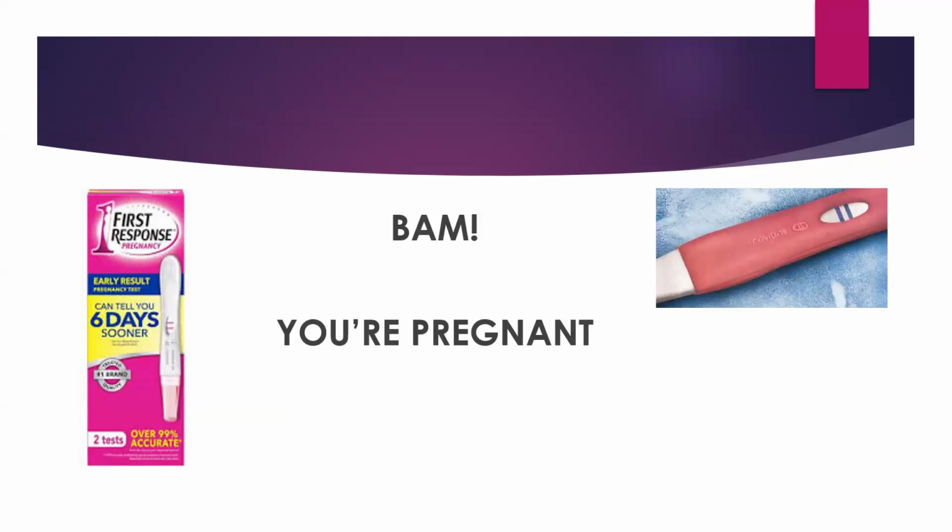So boom, you're pregnant, right? If you see 2 blue lines on a pregnancy test, it is 100%. It's a no doubter, right? If you have two blue or 2 pink lines on a pregnancy test, you are in fact pregnant. You don't have to go to the hospital to figure out if you're pregnant because that thing is accurate. In fact, the hospital is just going to give you the same thing.